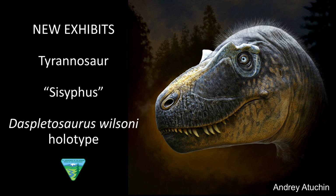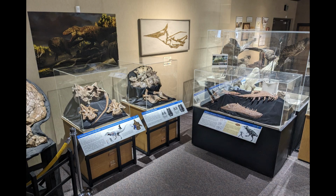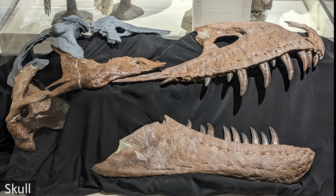And we have some new things on exhibit. If you've not been in the museum recently, there's quite a lot of new things to see in the exhibit hall. So Sisyphus is the holotype, the first known specimen of Daspletosaurus wilsoni, this tyrannosaur that we've been talking about for a few years. And now you can come and see it at the museum. So we set up these 3 cases showing off what parts we have of the skeleton. So this is the skull, which is quite dramatically large. It's about 3 feet long, 4 feet long, something like that. And you can really get around it and see all the bones.